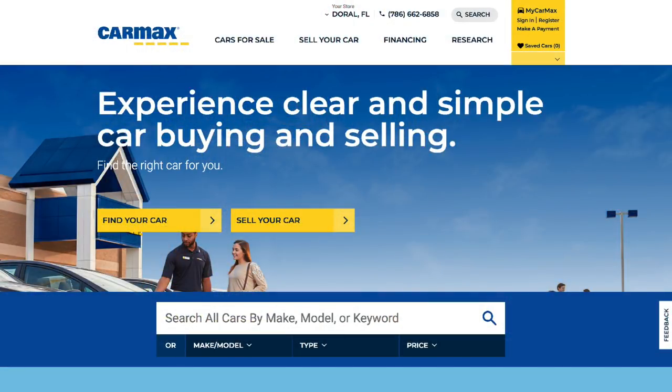There's a great website from CarMax. This is a billion-dollar company, and they have a lot of money they can invest. This is an expensive website, by the way. But experience clear and simple car buying and selling. Boom. Okay. So I can sell my car and I can buy a car, and it's clear and it's simple. Got it. I can find my car, I can sell my car. 2 buttons. Just as simple as it gets.